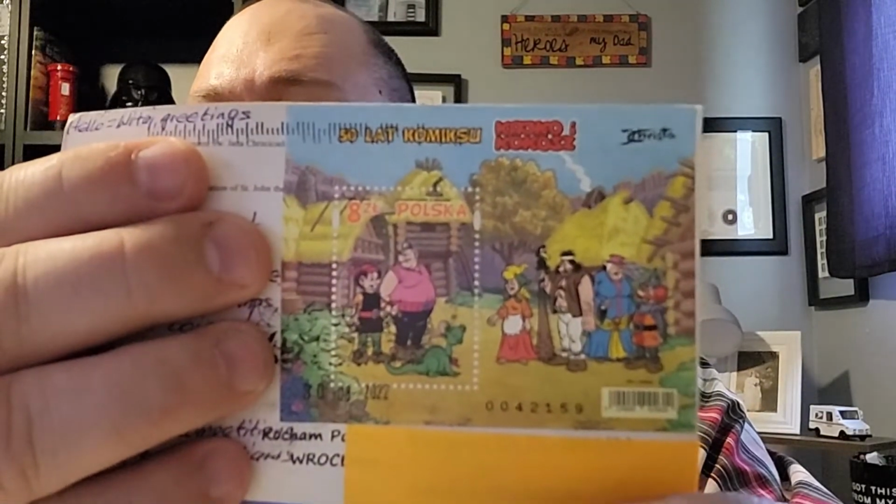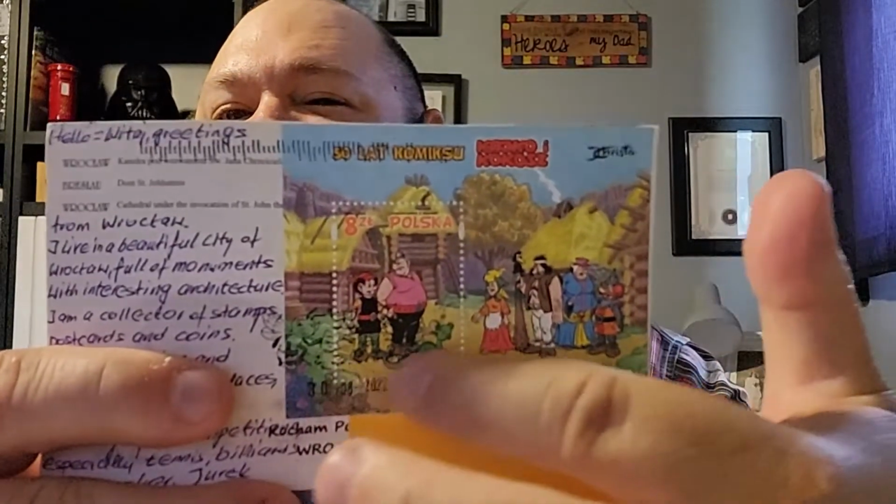This is the stamp. As you can see, it is a souvenir sheet. This is the stamp right here. And then the rest of the sheet completes the image. So that stamp was issued May 31st of this year, 2022. It was issued for the 50th anniversary of a comic strip.